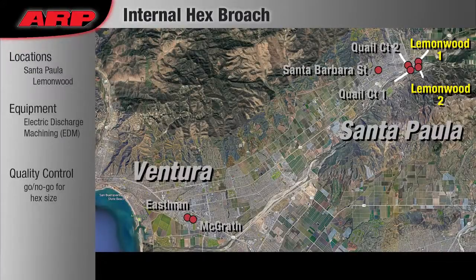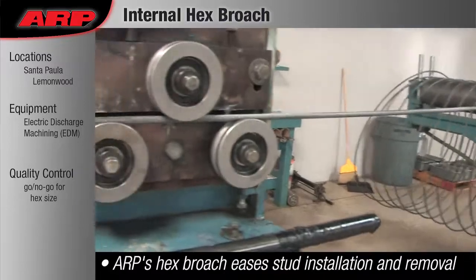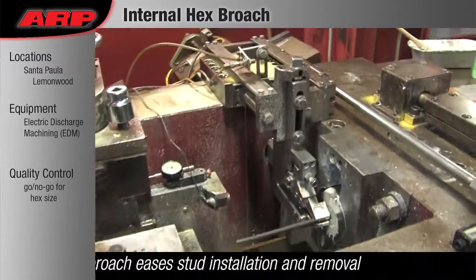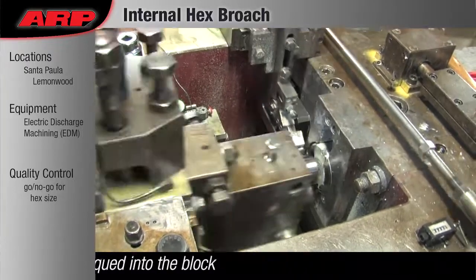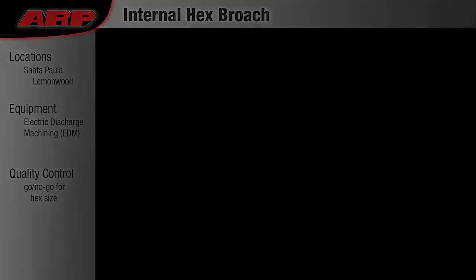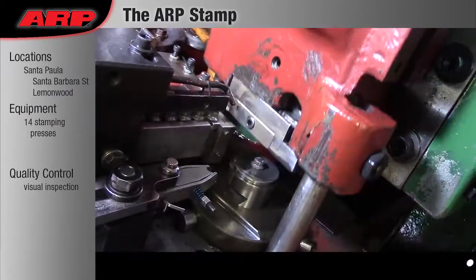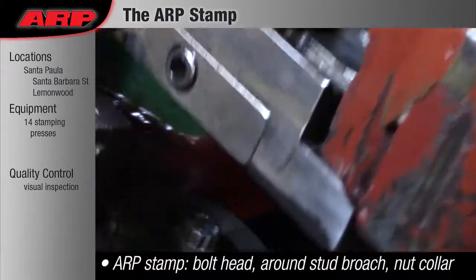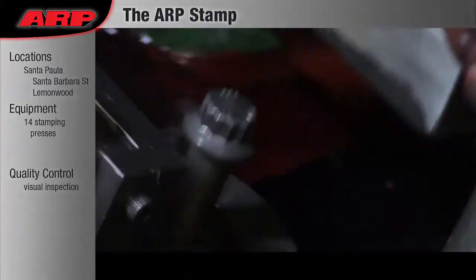Internal hex broach. All of our studs have an internal hex broach that is forged or machined into the top. This makes it easier to install and remove our studs. The broach should never be used to torque our studs into the block. The ARP stamp. ARP is stamped into or printed onto every stud, nut, and bolt we make. The ARP is never raised.